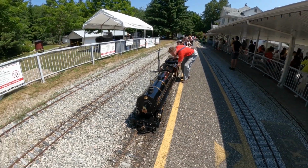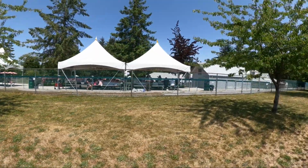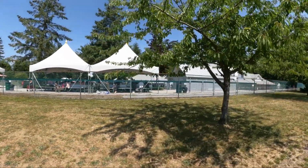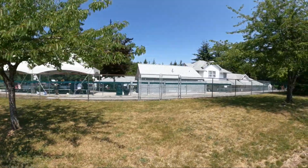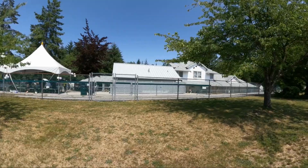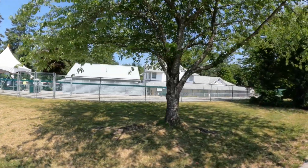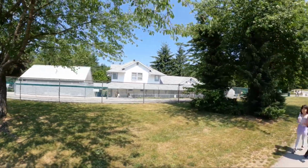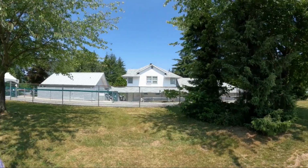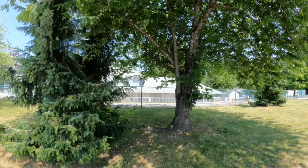Hey guys, we're at the Burnaby Central Railway in North Burnaby, British Columbia. This is a little miniature railway park. This railway set used to be at the Burnaby Village Museum, which will be coming up shortly, if it hasn't already been posted. It will be very soon afterwards. Basically, it's just like a miniature railway set. So it's all run by volunteers.